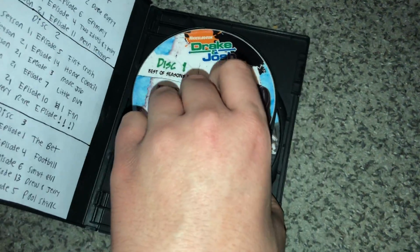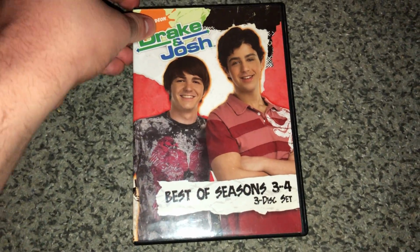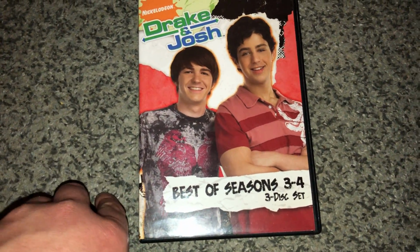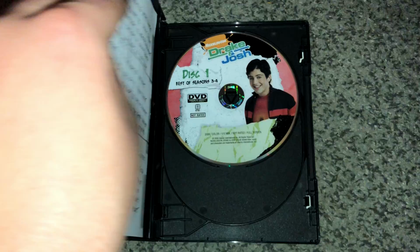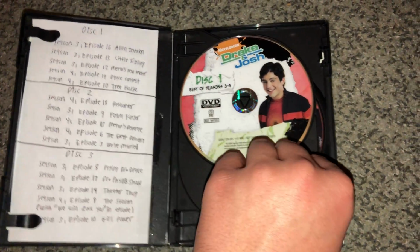So, yeah. One of my favorite DVDs in my collection. Next one here is even harder to find, although it's kind of weird because all the episodes on this DVD you can actually buy digitally. It's kind of weird how things work, but we have the Drake and Josh Best of Seasons 3 and 4 DVD. There are all the episodes.